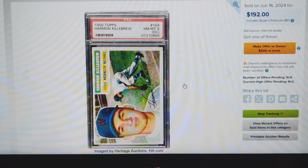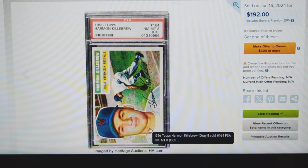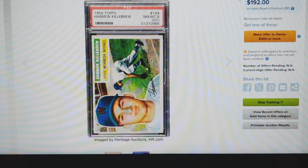As in terms of single cards, there was a couple of lots I was tracking as well, and I didn't even make a bid last night on anything, and the lots I was showing were not super notable. But the last single card I was tracking this weekend was on Heritage: this 1956 Topps Harmon Killebrew second year card in a PSA 8OC. I think it's a pretty nice 8OC.